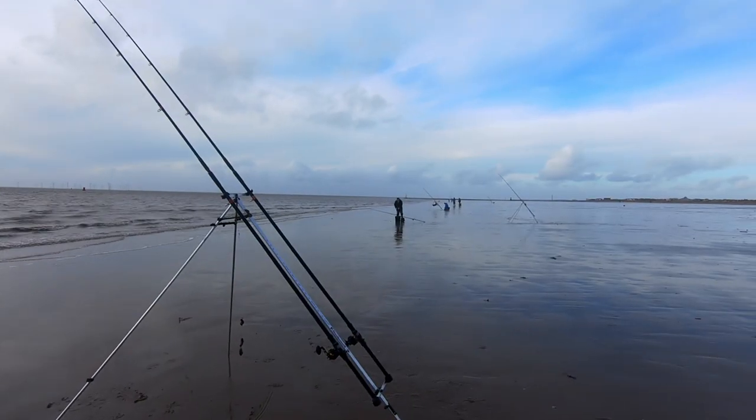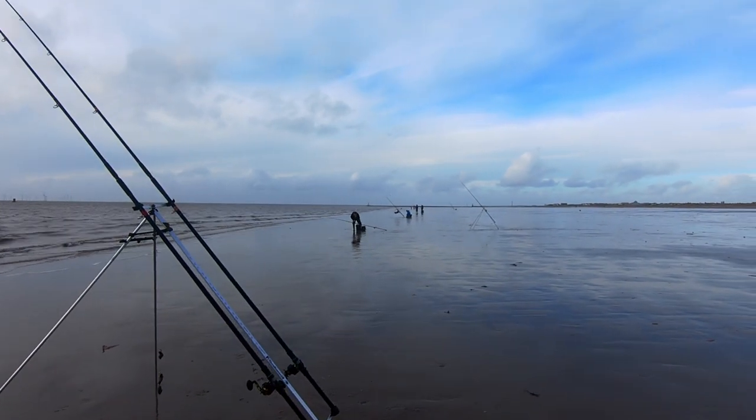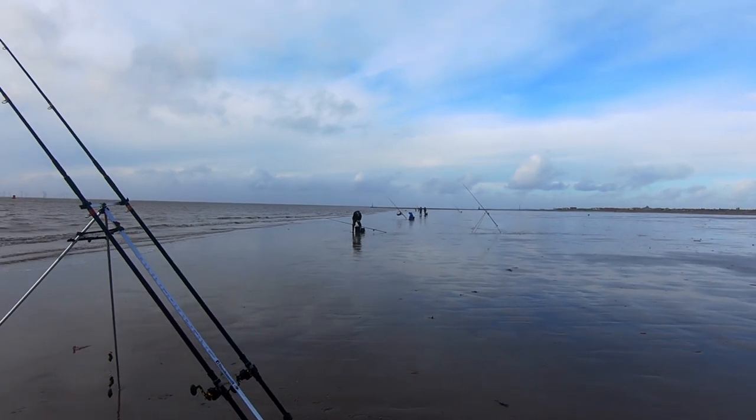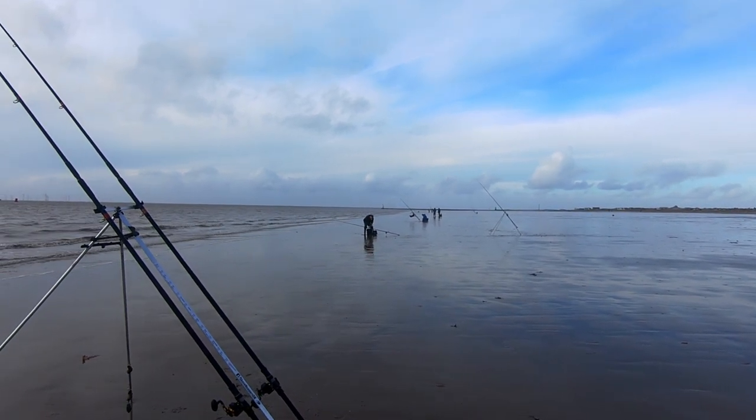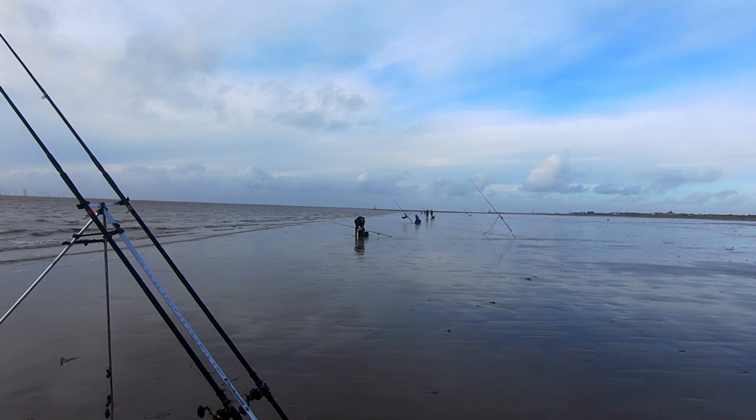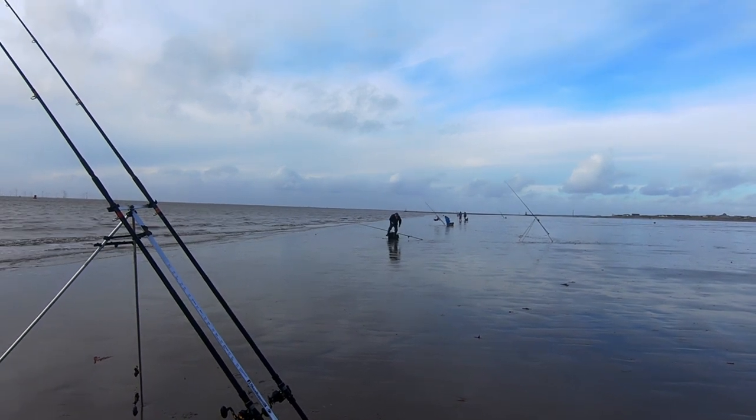Fair few anglers on the beach today. Got Kev Brindle over there from Whittle Sea Fishing, Dale Edwards down the bottom end. Everyone's had a few dogfish so far. I've seen one thornback ray come out. No codling yet.